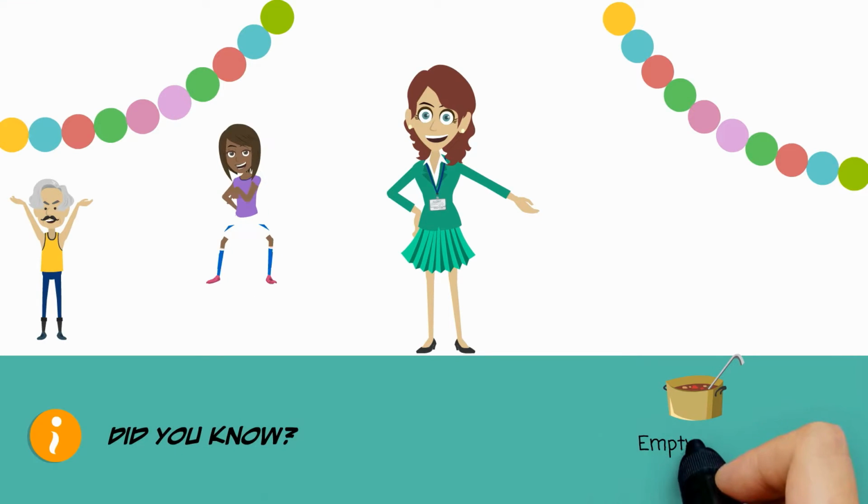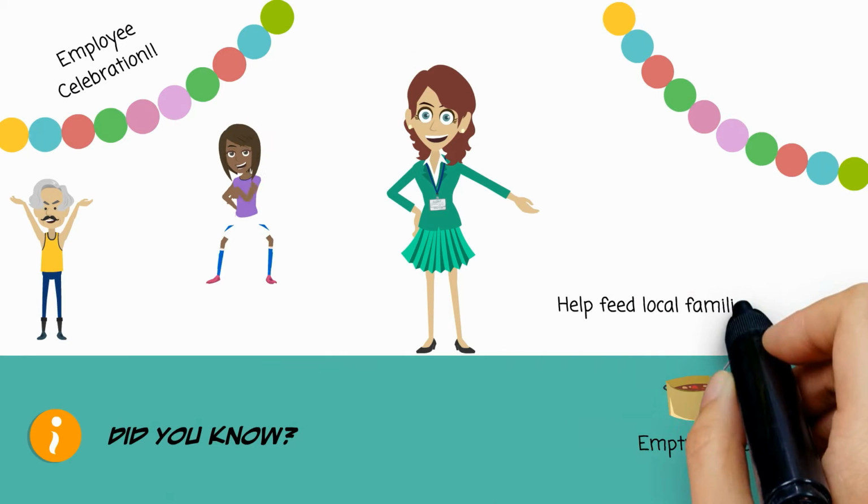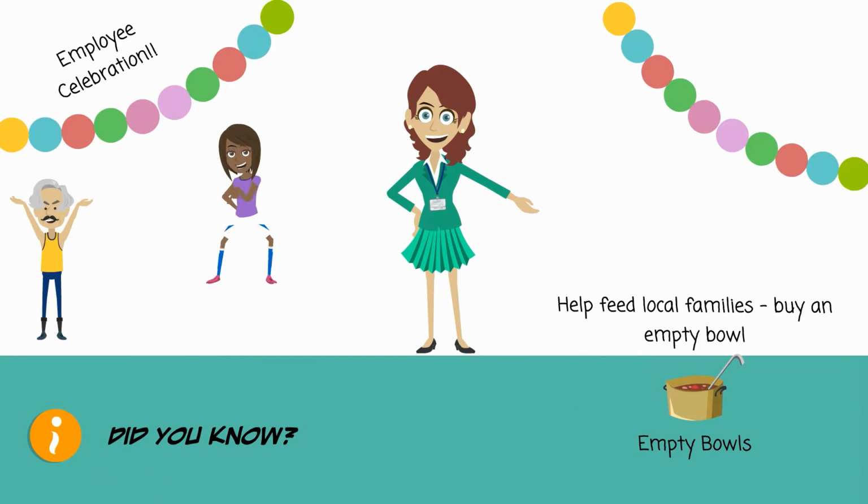Did you know the Student Center is also used for employee events and is used for community events such as Empty Bowls in October, where Cgcc partners with Chandler Christian Community Center to purchase bowls made by our ceramics students, with the proceeds benefiting our local community.